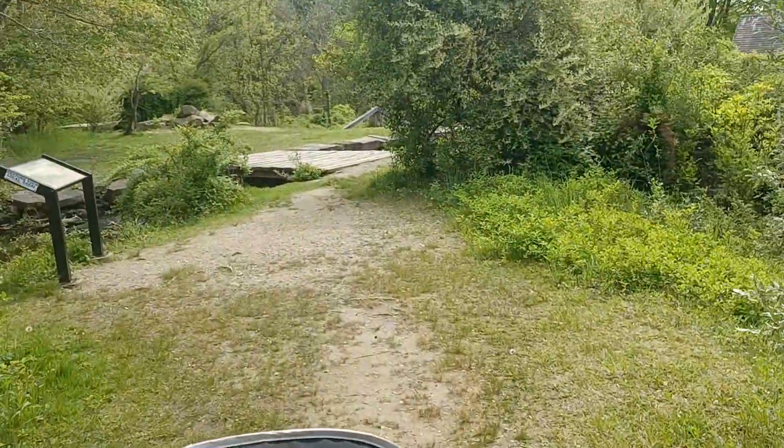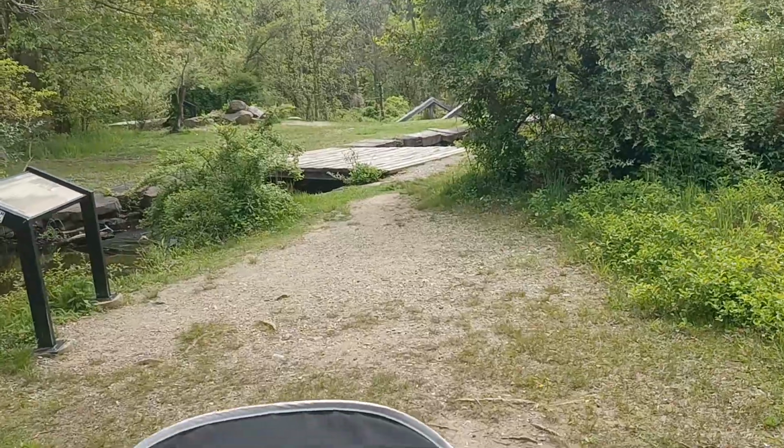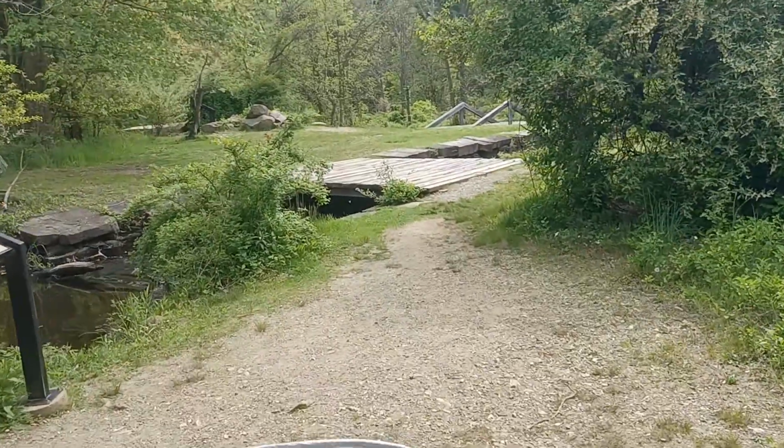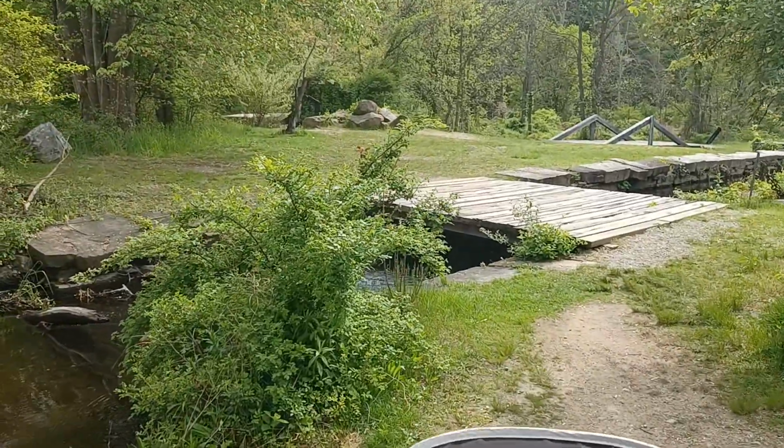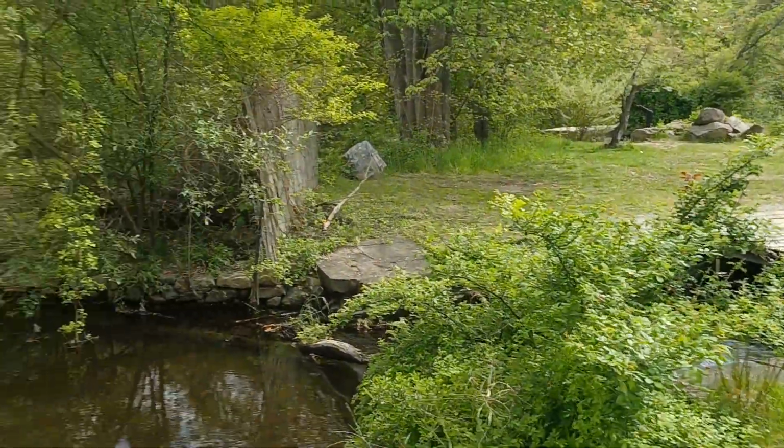So he restored the village, sort of modeled after Colonial Williamsburg. And it was an amazing place that we used to take school trips to. I had a lot of great ones, plus plenty of trips with my grandfather.